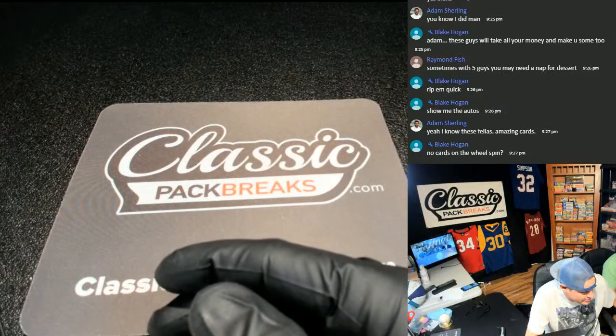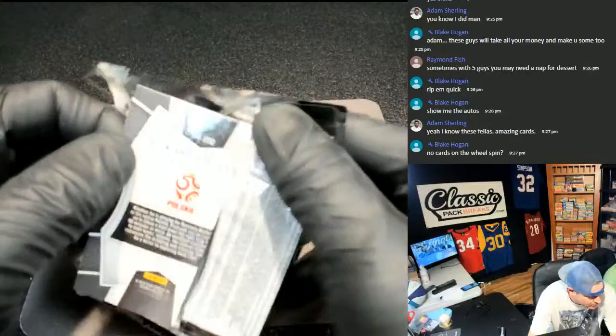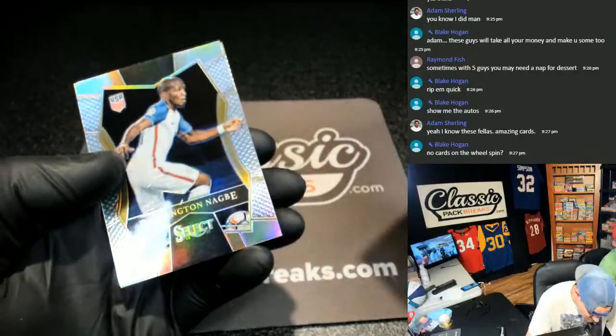Even better than a pack of cards. You get a mint card from 79 baseball. Another peak and another wizard. When we pop the rack. Blake's got one of the wizard, actually. Yeah. Nice card. Cahill. Materials. Sunny England.